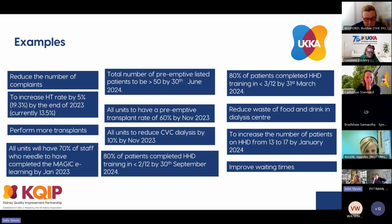The ones which aren't SMART: reduce the number of complaints. You can tell that that's not SMART, because how many complaints are you having? What do you want to get it down to? And what are the complaints about? Perform more transplants. Yes, we all want to do that, but increase the number of transplants from this to that by a certain time would be a much better, SMART aim.